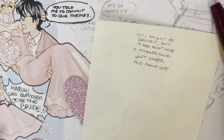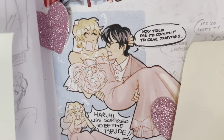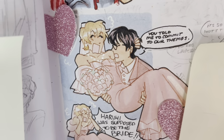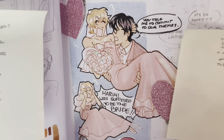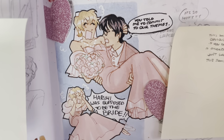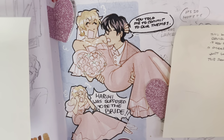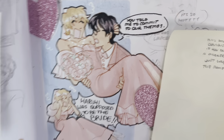This might be obvious, but you don't have to have a darker color. Just layer the same one. If you're like, I can't make that pink because I don't have a darker pink to do the shading, yeah, you can. It's not gonna look as if you had a bunch of blending and stuff, but you can do it. I only have like one pink.